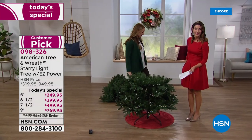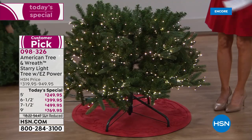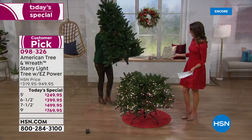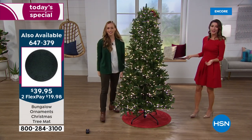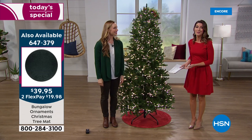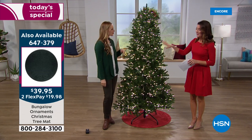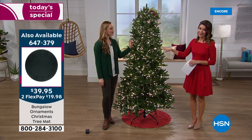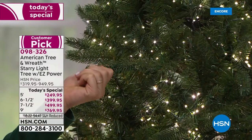Ta-da! Pre-lit LED lights, cool to the touch. You don't have to really shake it out much, and you don't have to really move the branches much, right? I mean, how long is this taking me? 10 seconds? That's how fast you're decorating. Isn't this beautiful? Is this not the most beautiful tree you've ever seen? Remember, the LED lights are long lasting and they stay cool to the touch. They use less energy. You don't have as many cords to mess with.